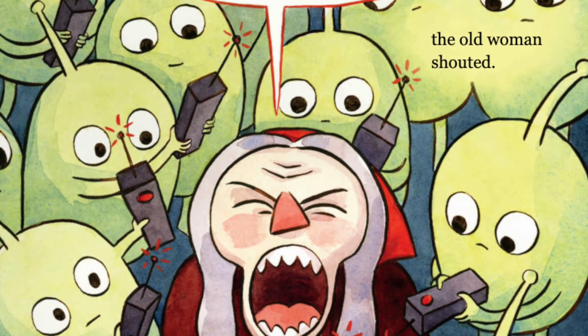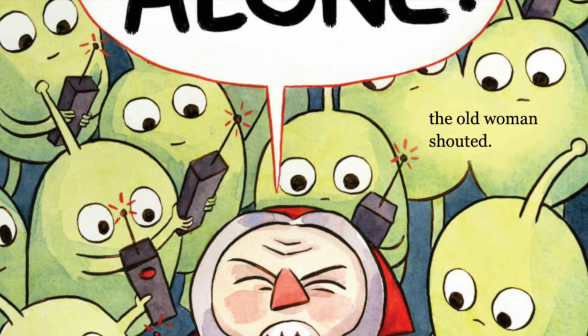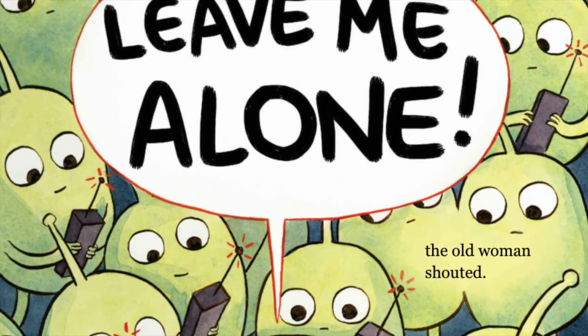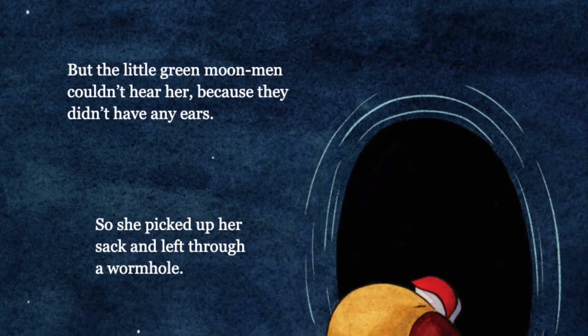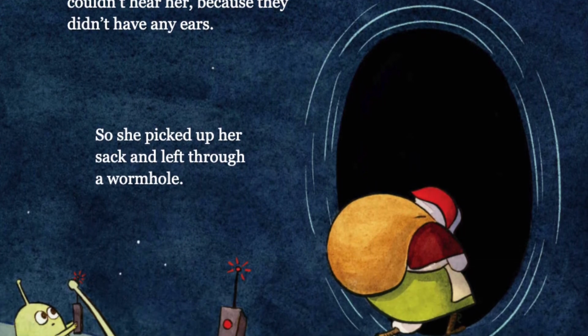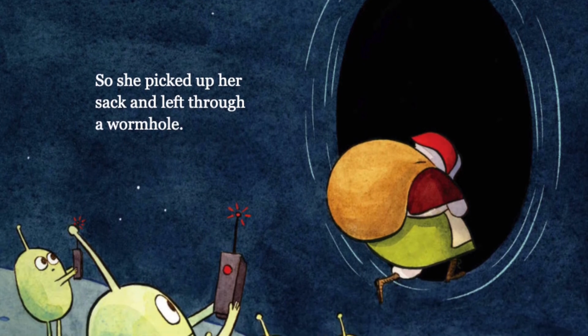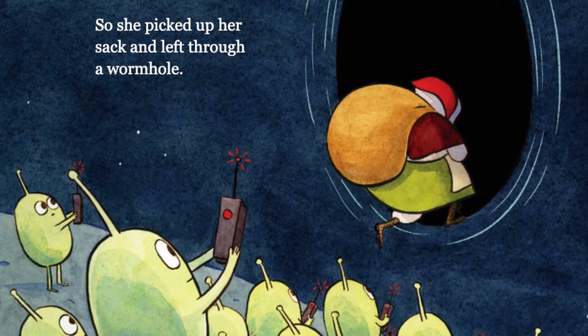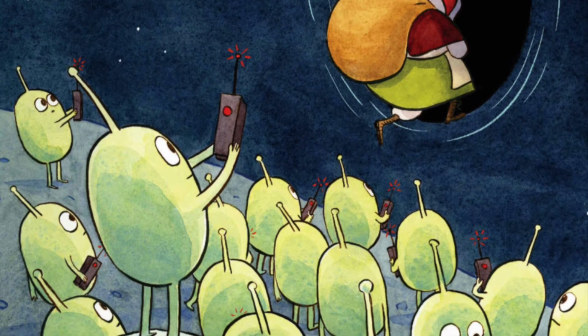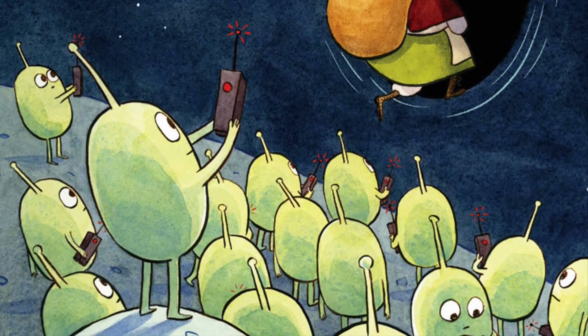You ready to yell? "Leave me alone," the old woman shouted. But the little green moon men could not hear her because they did not have any ears. That's right, I don't see any ears on the sides of their faces. So she picked up her sack and she left. She left the moon through a wormhole. Uh-oh, where's she going to end up on the other side of that wormhole?